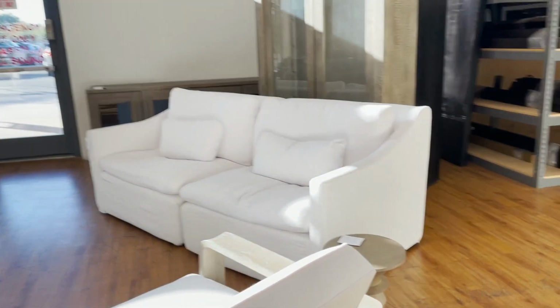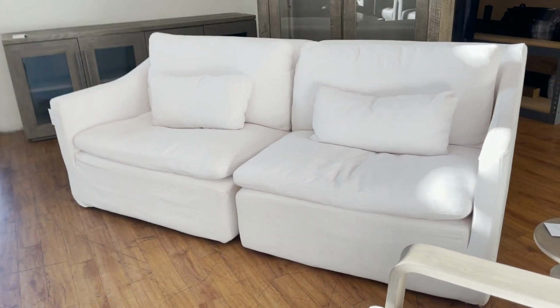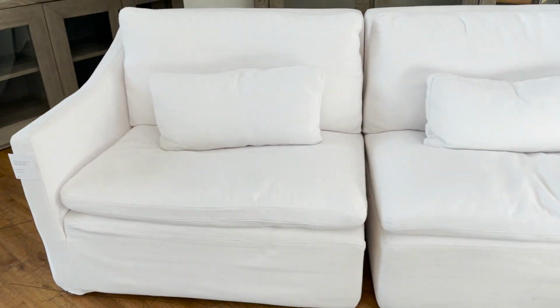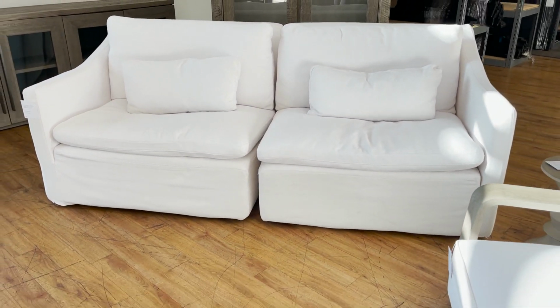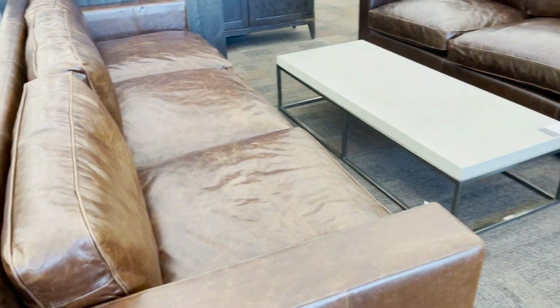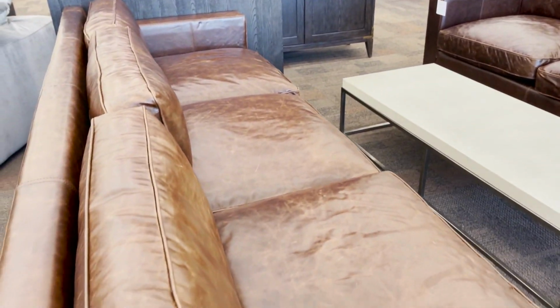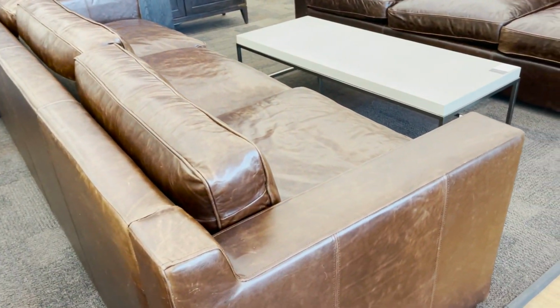I also really love this couch. I think it's so pretty. It looks like it comes apart. But this is the Cloud Slope for $4,000 for this. Whoa. I love leather, you guys. I think it's so incredibly timeless. Oh, it's just so handsome.